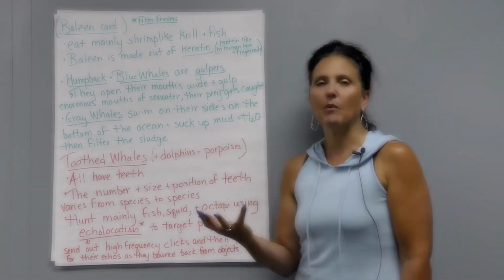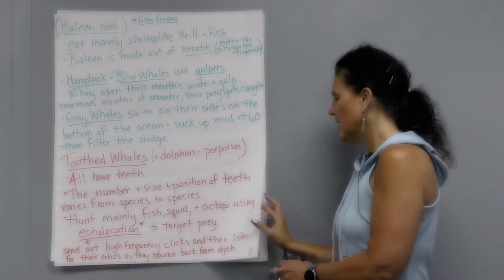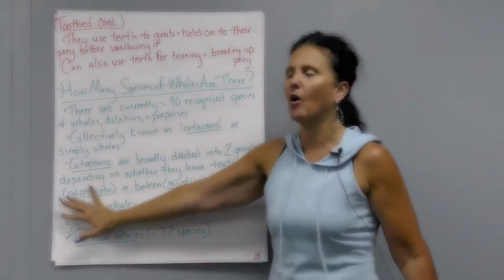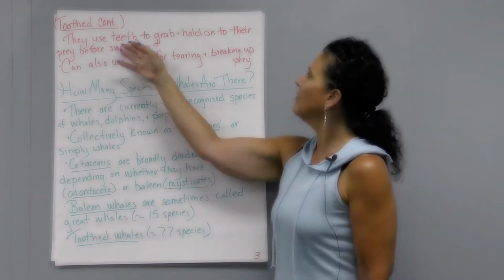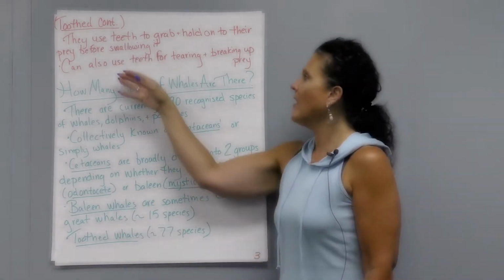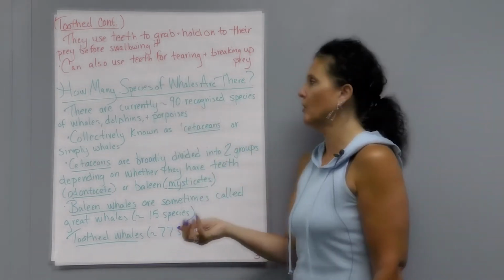It's the same thing with a bat. A bat is also a mammal. They use high pitches to send out those frequencies of sound, and when they come back, they know how far away and where their prey is located. Toothed whales use teeth to grab hold of their prey before swallowing, and they can also use them for tearing and breaking up prey, just like humans do with teeth.